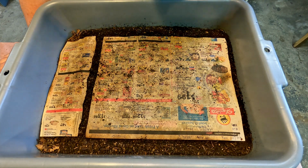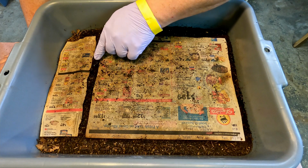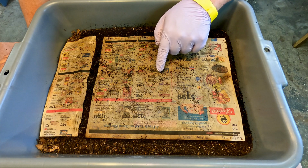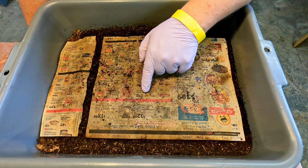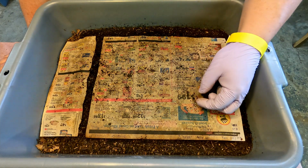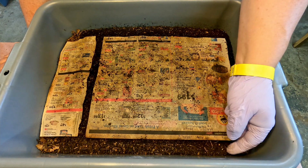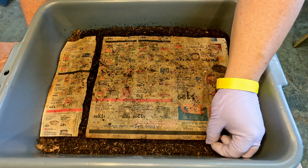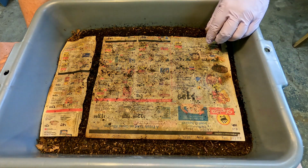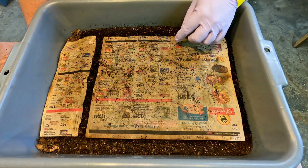Now, another thing that's been good at going into these systems has been some neem cake, and the neem cake is intended to try to tackle the mites. The mites really came on the radar here with the African night crawlers. I started noticing a lot of the little white mites taking over in my African night crawler systems.